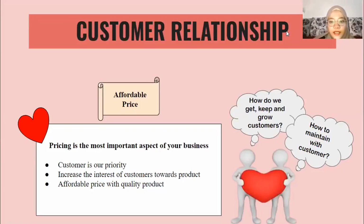Customer relationship is how we get, keep, and grow our customers, and also how we maintain our customers. Here are some of our company strategies to increase the number of customers and also to maintain the customers that we already have. So the first thing is we have to set an affordable price. As we know, price is an important aspect of the business. The price should be suitable for the customer's capabilities because customers are our priority.